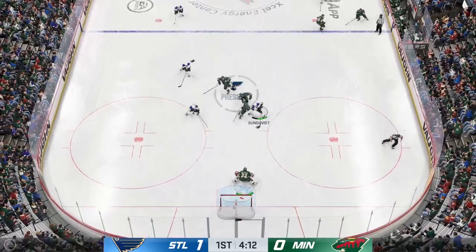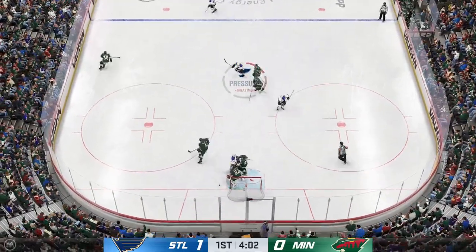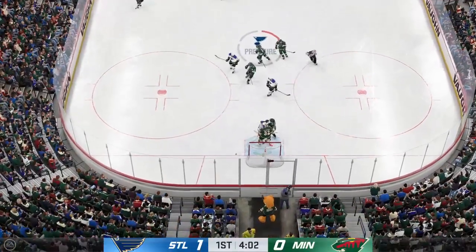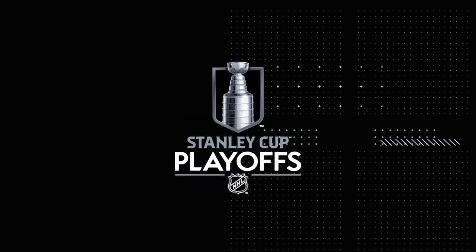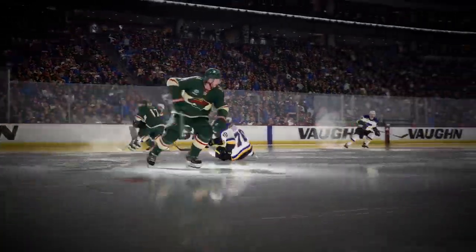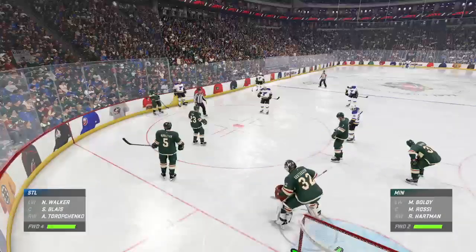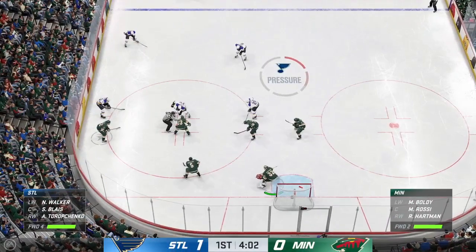One-on-one with the goaltender. Tremendous defensive play. Well, that's all about pace and foot speed. The ability to get back through the middle of the ice and then find an opportunity to get the stick. Getting into the later stages of this period, we got a 1-0 game to this point.